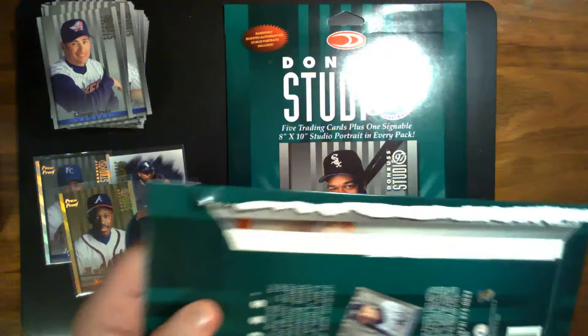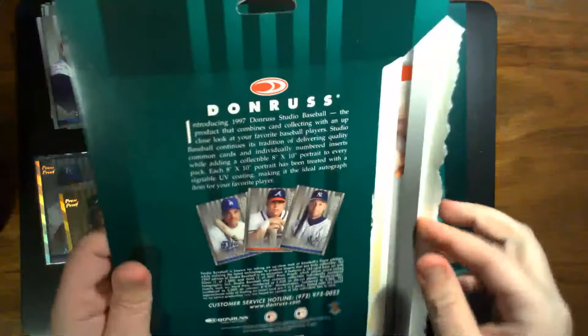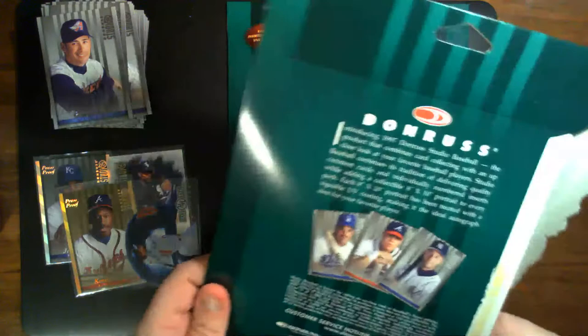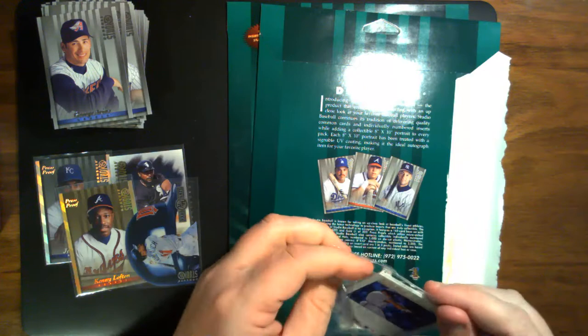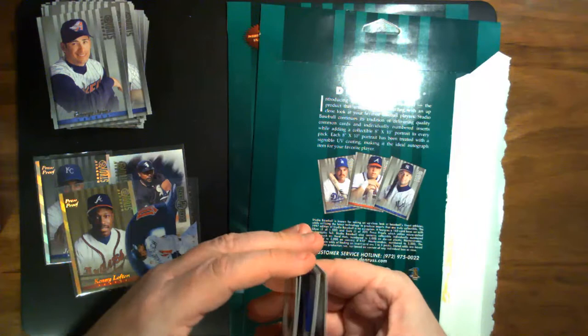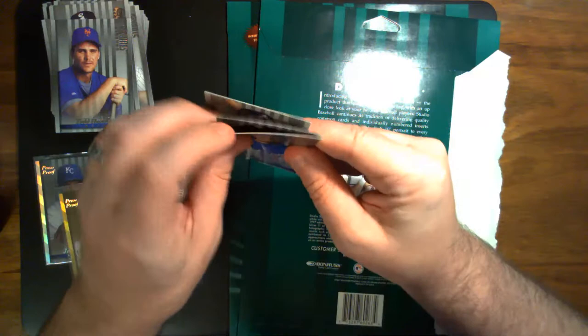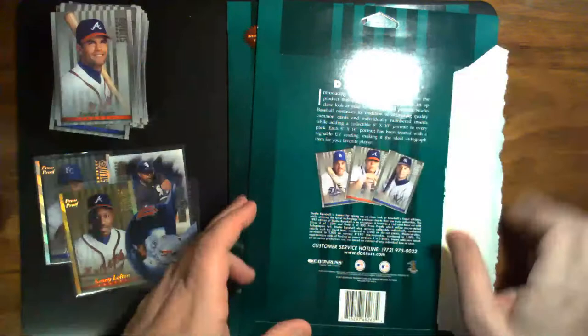Two packs left. Greg Maddux. We have Tony Phillips for the White Sox, Todd Hundley for the Mets, Carlos Garcia for the Jays, Tony Phillips, Lopez. And our final 8x10 pack of Studio.